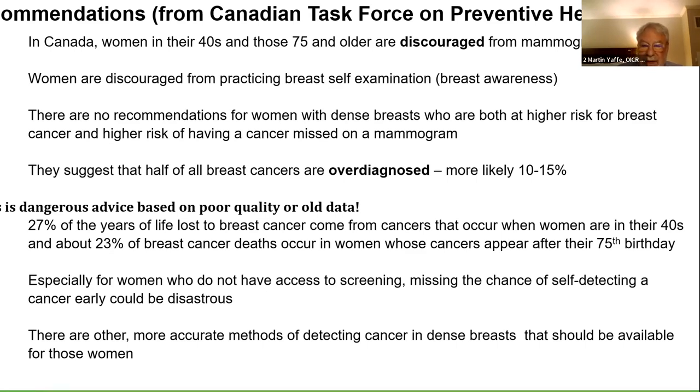And in some cases, the only chance they'll have of having their cancer detected reasonably early is if they detect it by themselves, say in the shower. So why should we miss the chance of having that occur? I think it's an opportunity. It doesn't really cost anything. And it's an opportunity to allow women to have more agency in looking after their own breast health.